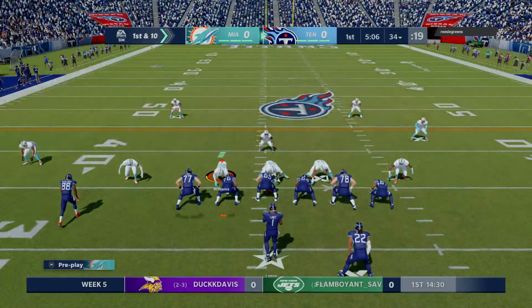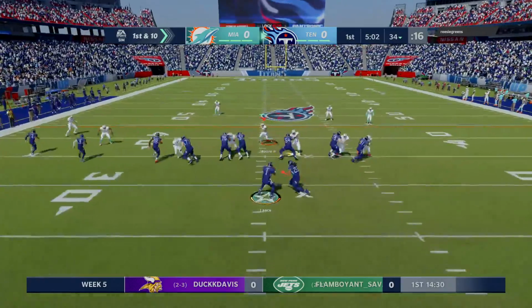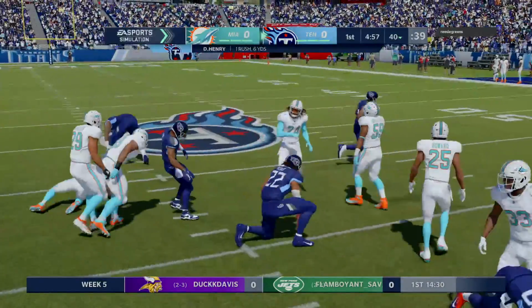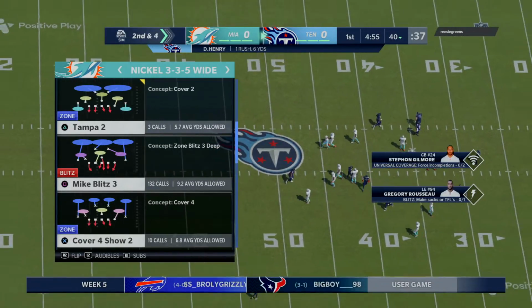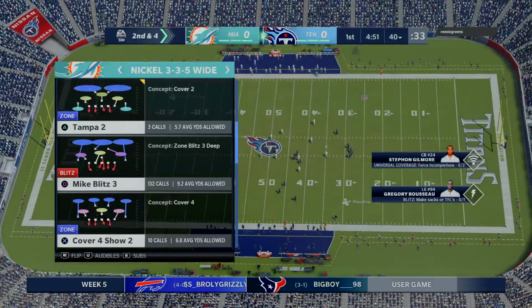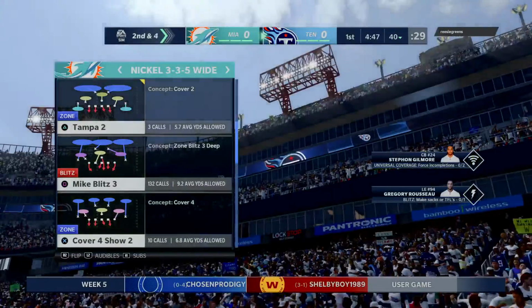From the 34 now, here's 1st and 10. On the ground, this is Derrick Henry. And able to break one tackle, but then quickly brought down. But a nice little gain. He'll get a nice chunk there on the first down run, and it's 2nd and 4. Brings up 2nd and 4.